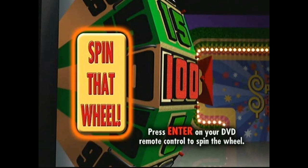Next contestant, step up and spin that wheel. Now it's Red's turn to spin the wheel. My turn. Red wins a brand new car to play five price tags.